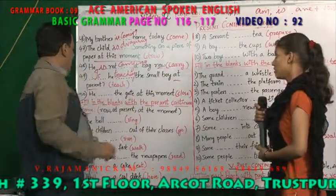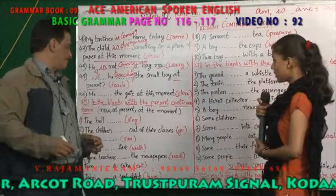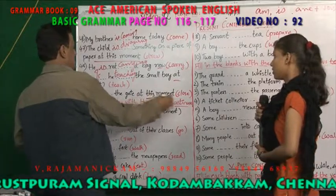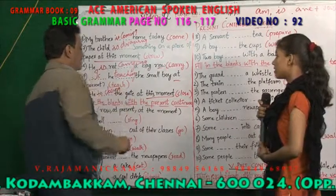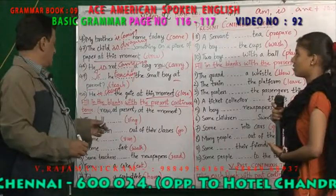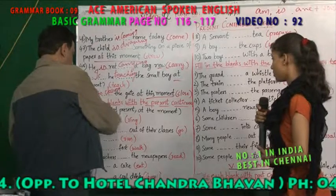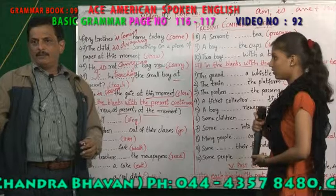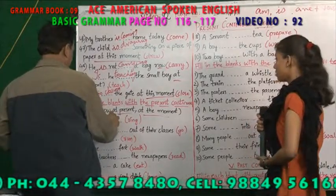So you're using ing. He dashed the gate at this moment. He is closing the gate at this moment. So is closing. Why do you use is closing? Because at this moment. Now coming here, fill in the blanks with the present continuous tense once again. Now at present, at the moment, the bell dash ring. The bell is ringing. Right?